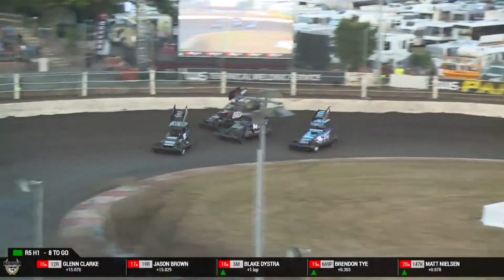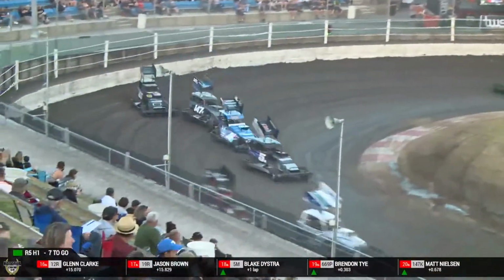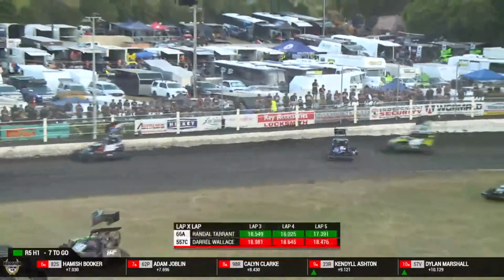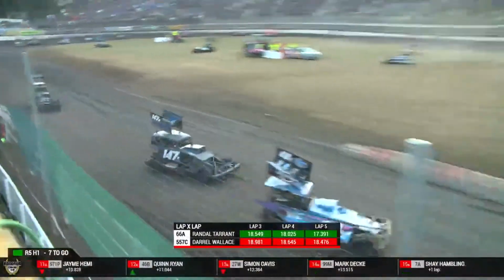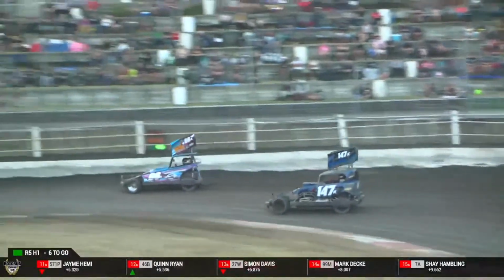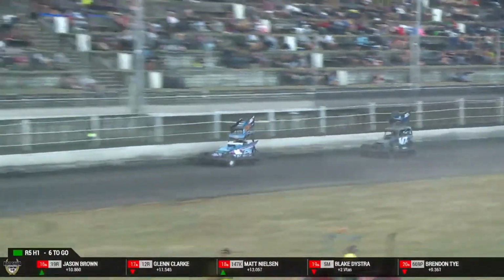So keep an eye on the 46B of Quinn Ryan. He's making his way through the field from grid 24. He's up into 13th spot. With 5 laps gone in this one, 7 to go. Oh, 5M, the Dykstra car. Oh, he manages to hook reverse just as the field comes raging through.